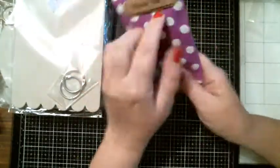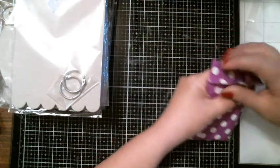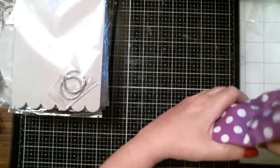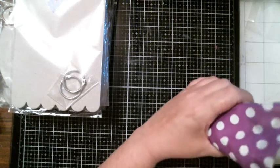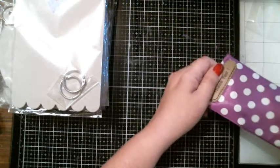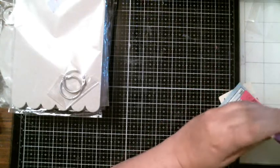Cute little envelope says thank you. You know what? I did all mine and I forgot to put thank yous in all my packages, guys. Yeah. So sorry about that.